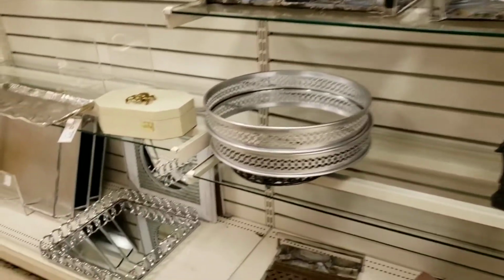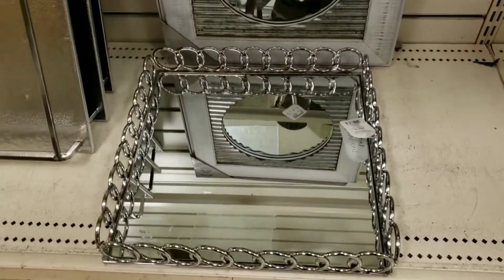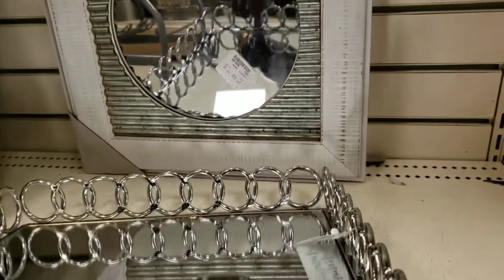Now, they had many glam items. They had so many different types of trays, you guys. Now, I actually picked up this particular tray here. It was actually $24.99, and I think it's so cute, and it was a very good price for it.